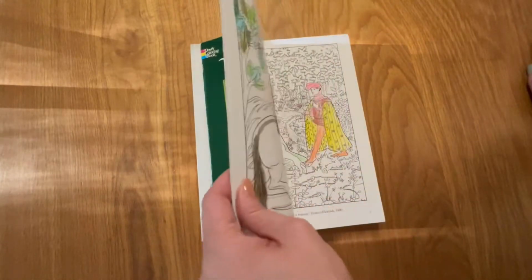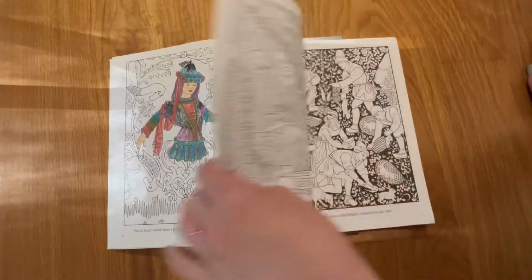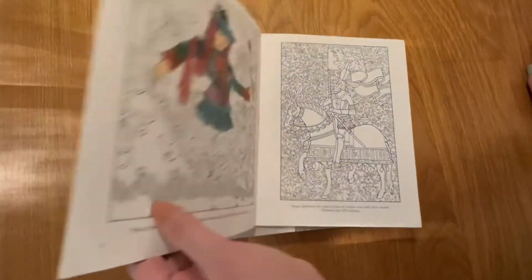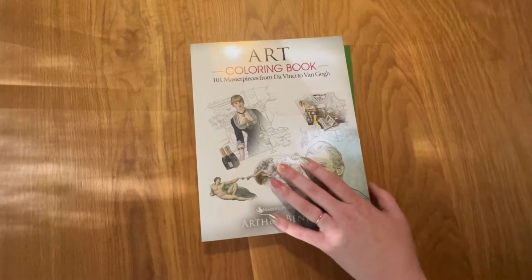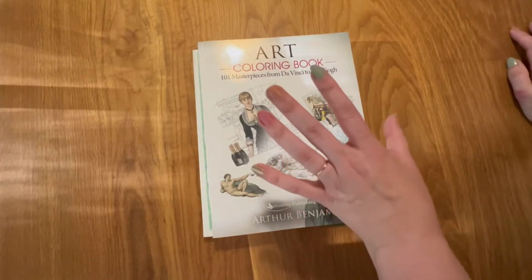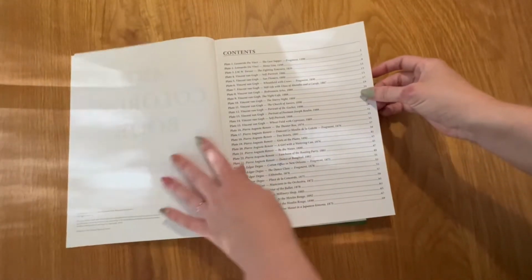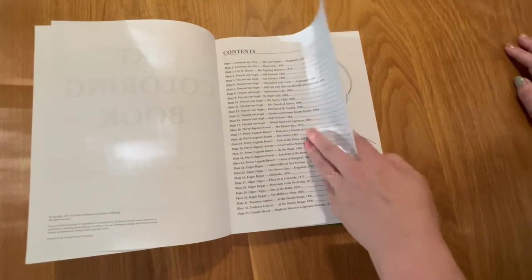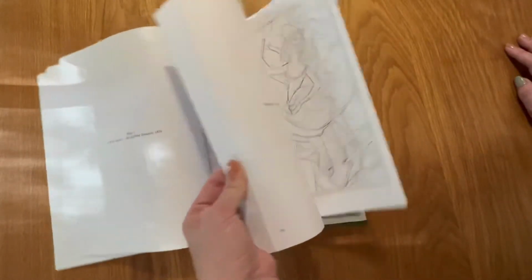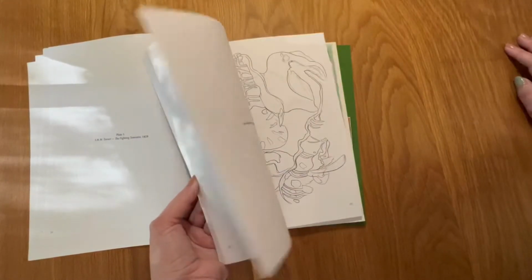And then she has this medieval tapestries one. She's got a lot of Dover coloring books, and I use these when we're doing history or art history, just as, you know, something to keep her hand busy. So that one was fun, but I don't care if she colors it right or wrong on these for the most part. Then she has an art coloring book. These are really cool, but they're super hard to line up because they kind of jump around all over the place. So they've got the table of contents in here, and we've done a lot of them. So we won't get to some of them for a while, but they're just, you know, black line drawings that you can fill in.